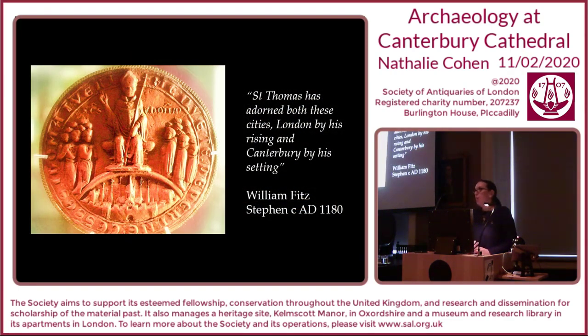Now, it's very appropriate to be talking about Thomas in London, because Thomas was a Londoner. So we see the quote here from William Fitzstephen, who knew him. "St. Thomas has adorned both these cities, London by his rising and Canterbury by his setting." And this is the seal of London.